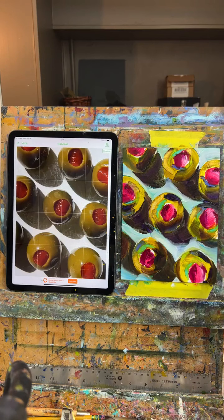Oh, it got a little purple in there. I like that. I'm just going to leave that as is.